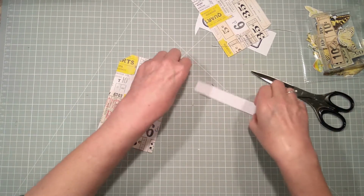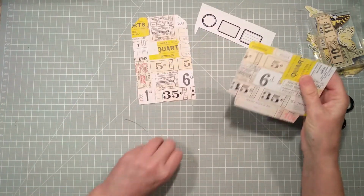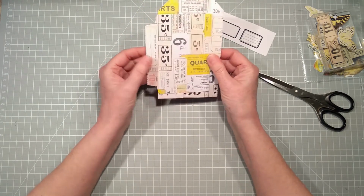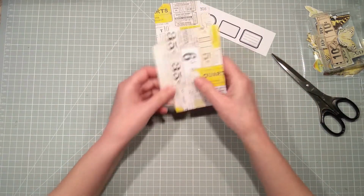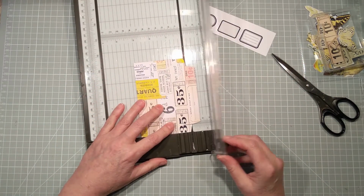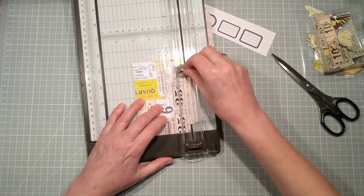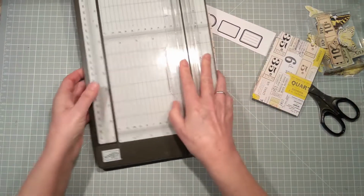Right. So I have the tag and I have what should be the pocket that would go on the bottom there. But I've decided I'm going to turn it around this way. I'm going to make this into a kind of little journaling spot. So I do want to just put a score in there. So I will do that. Okay, yep, that works. Fold that over.